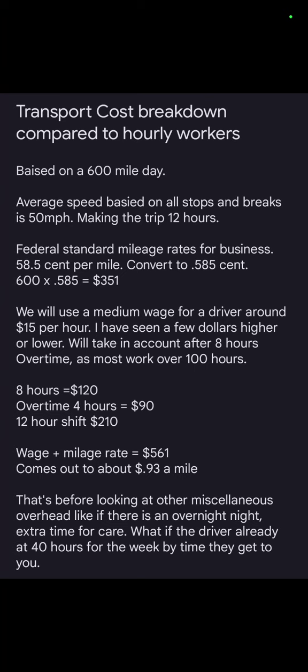So when you add the federal mileage rate and the per hour rate, it ends up coming to about 93 cents a mile. But when you start factoring in any miscellaneous stuff like, hey, is there an overnight, different overhead or whatnot, you factor in all the little stuff, it ends up being about $1.25, like I said.